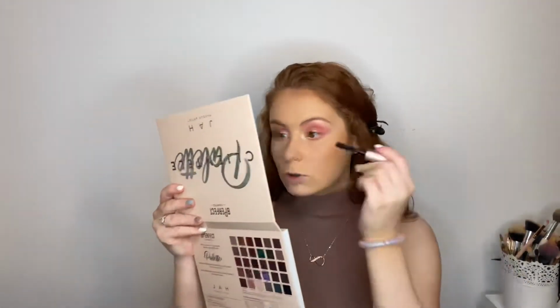Now, Nicole uses this mascara and her lashes look insane with this mascara. So I'm hoping for a miracle here, because my lashes are not the best lashes. I don't have the worst lashes, but the Charlotte Tilbury mascara made me think that my lashes were absolutely shite. So I'm hoping that this mascara will do me justice. I have wanted to try this mascara for the longest time. I just never really bought it because it is quite expensive, I'm not gonna lie. So yeah, I'm excited to try this.